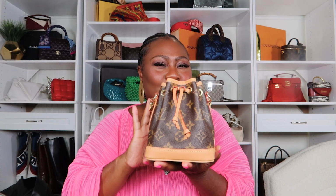Now I haven't styled it yet, but I will put photos of other people who've styled or worn this bag. But this tiny little infant baby child girl was so cute sitting on that shelf at Louis Vuitton inside of Saks. She said, Mother, take me home. And I said, girl, you had me at Mother. And so I ended up getting her. I'll put a video of me going to Saks to look at her, if I have the video. If not, just disregard what I said.